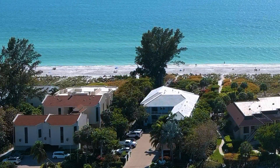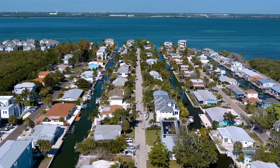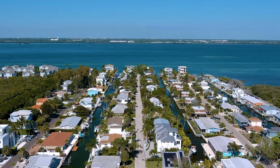Homes on the west side are considered oceanfront, where you open up your sliding glass door and you walk out into the sand below. Homes on the east side are considered bayside, and while they don't have direct beach access, the benefit of being on the bayside is you can have a boat in your backyard right behind your property. So it kind of becomes a trade-off between which is more important, the beach or the boat.